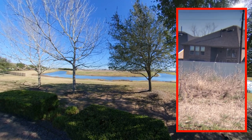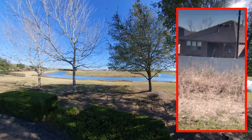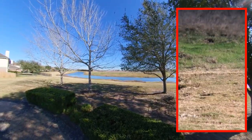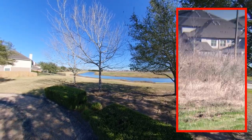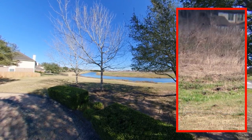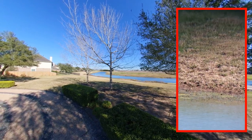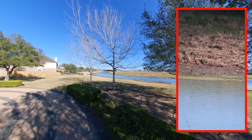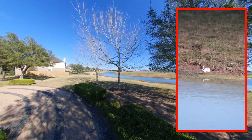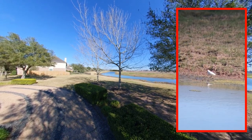All right, let's get started here. The ibises have moved way over there. I'm gonna do my best to get them in view. Where are they? Come down just a little bit. All right, they should be coming up real soon. There they are, there's one. There's two. All right, so two ibises.